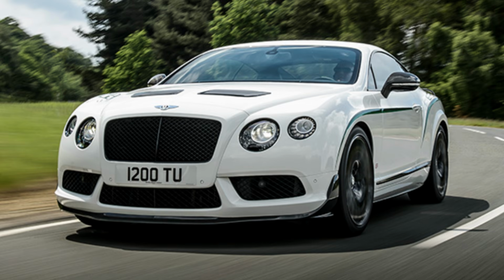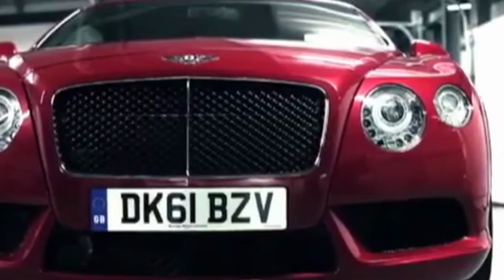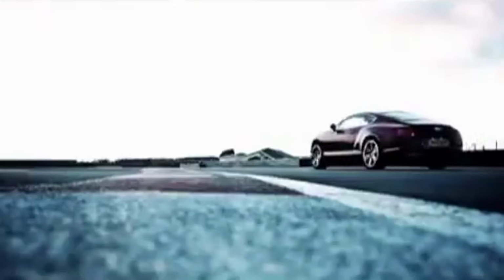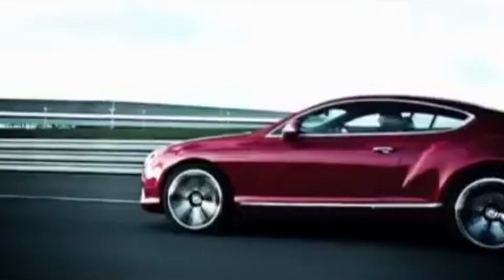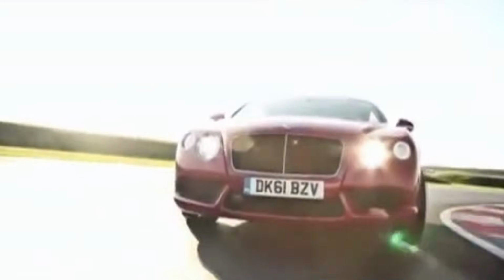Bentley Continental GT early models. Owning a Bentley sounds like the dream, right? But the Continental GT, especially older models, can be a total disaster. First, depreciation. That $200,000 car, you can find early models for under $40,000 today. That's a jaw-dropping loss. Second, maintenance.